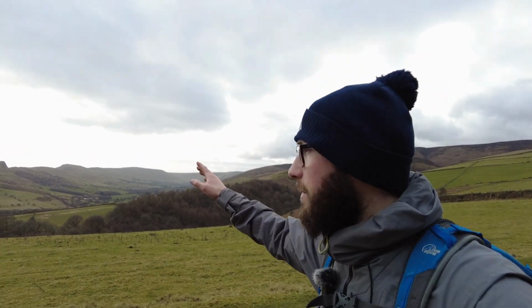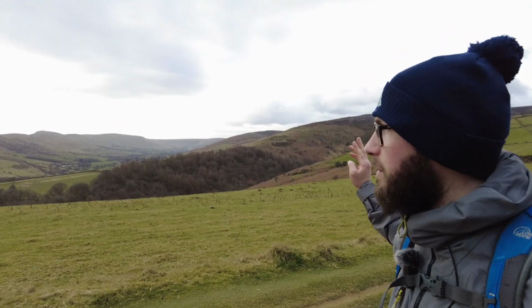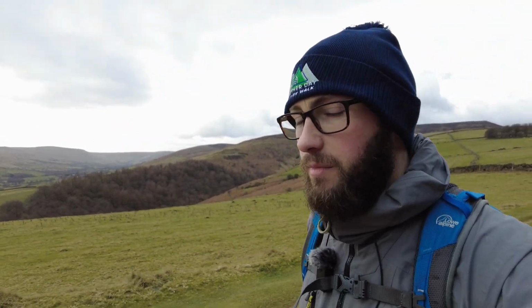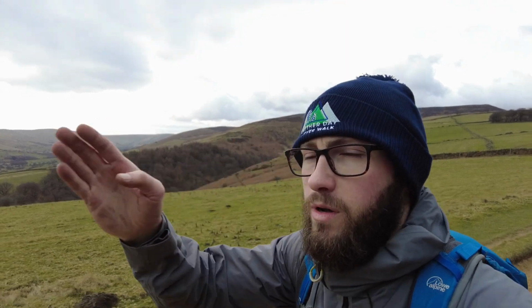But looking up the valley, this is where you can really see that horseshoe shape of the walk we've just done, with the village in the valley. And now, like I say, walking straight up to Win Hill.